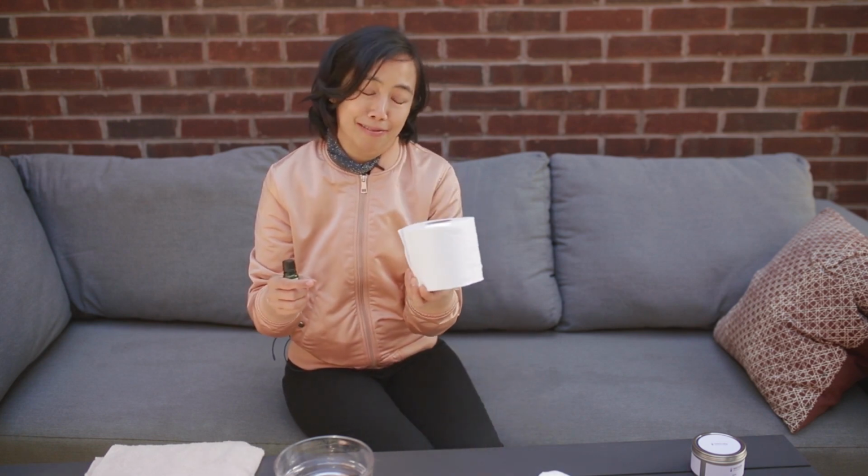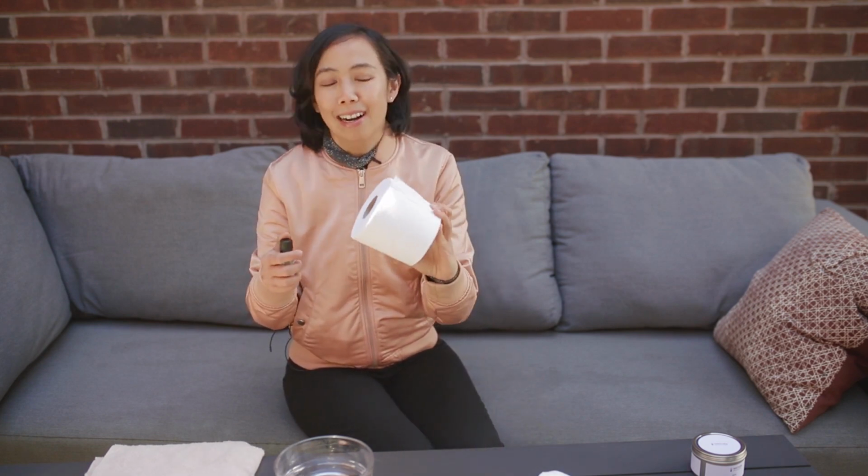The one that I find really funny, but also nice, is you can drop the oil on the inside of your toilet paper rolls. So when people in your house, guests, whatever, start rolling the tube, your bathroom is going to fill with a nice fragrance, just naturally.